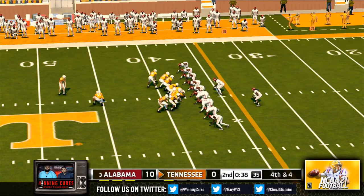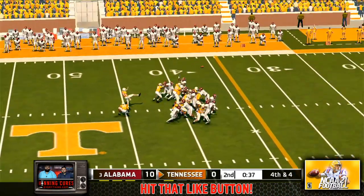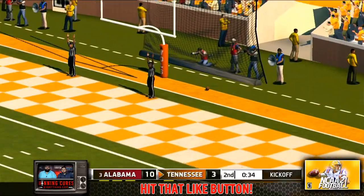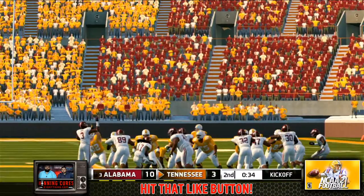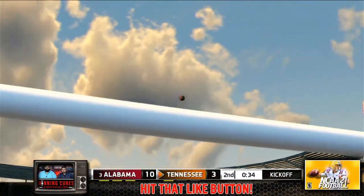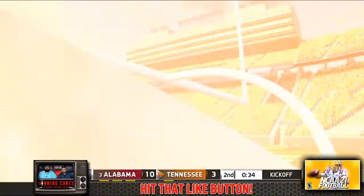They'll line it up for a very long field goal attempt. And they can make this a one-possession game with this kick right here. Kicks away. And he got it. You know, I was wondering if he was going to get a chance to kick one of those. We saw him warming up from 60 yards before the game. 10-3, Alabama.